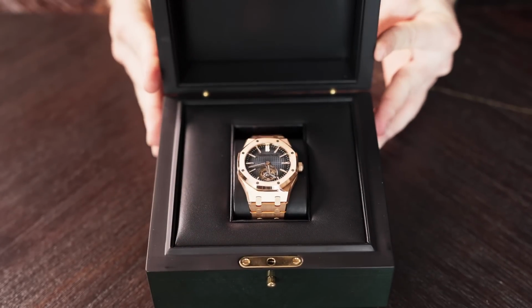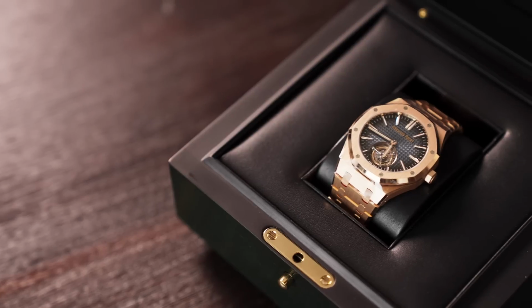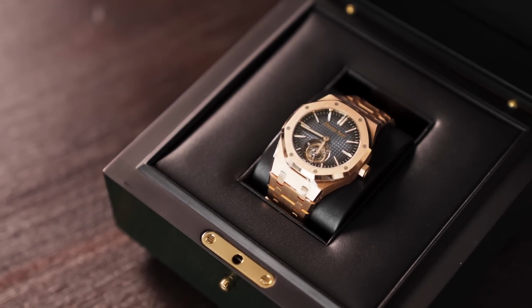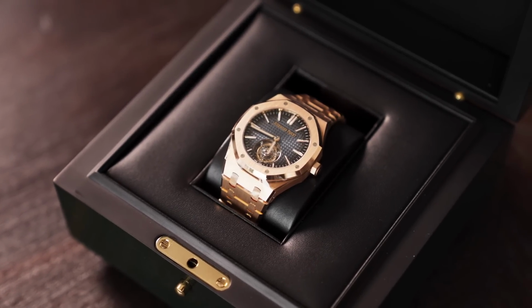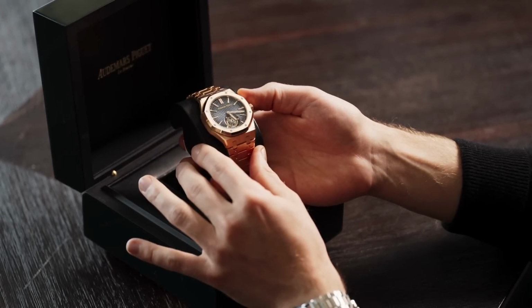Now we don't have a 14802 in here, but what we do have is a different anniversary edition. And here in solid rose gold with the tourbillon right on the dial is the 50th anniversary Royal Oak. I love seeing a sport watch like this in precious metal. And let me tell you, the wrist feel on this is massive.